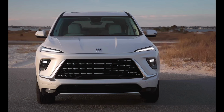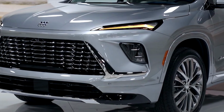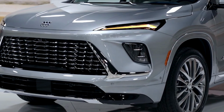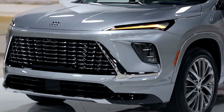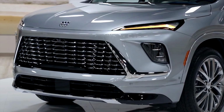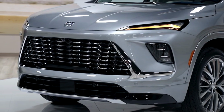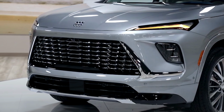A lot of other brands are doing this kind of front look where the DRLs are at the top and the headlights are in the middle, followed by the fog lamps below. I believe the Jeep Cherokee was the first to do this kind of styling, and it rapidly gained popularity, and Hyundai, Nissan, and now Buick have started to follow, just to name a few. What do you guys think of this trend? Let me know in the comments down below.